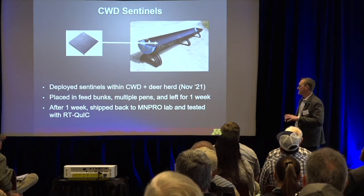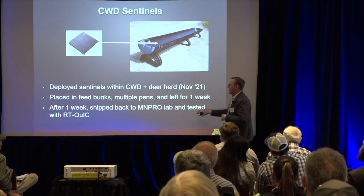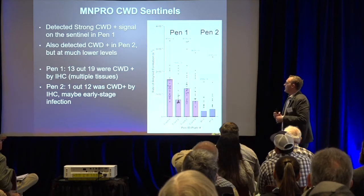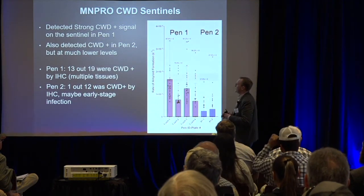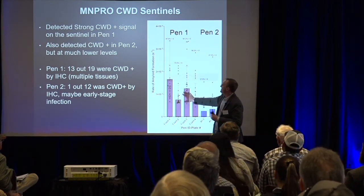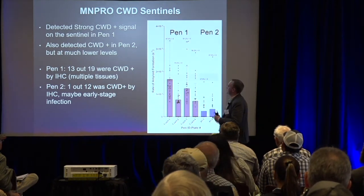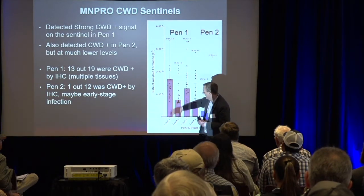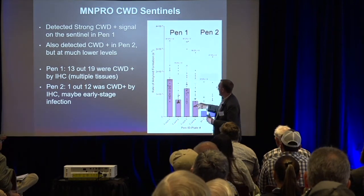Left them in the pens in that positive herd for 1 week, and then shipped them back to our MinPro lab to swab them. So what's really cool is that this is working. I know this data is kind of messy, but the sentinels in pen 1 are here, and sentinels in pen 2 are here. Basically what this is showing on 4 different sentinels is these are all screaming hot by RT Quick.